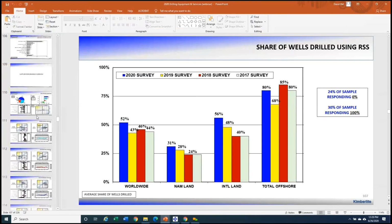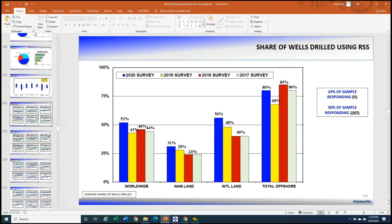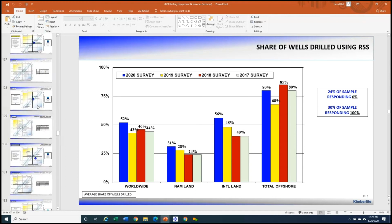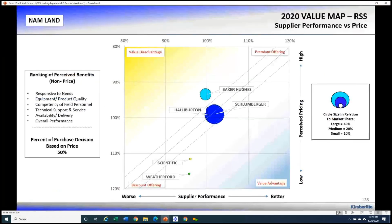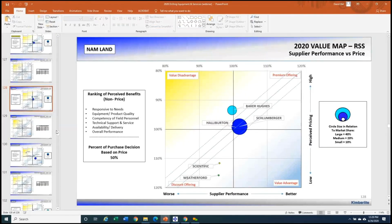When you move to the value map for rotary steerable systems and go to the North America land market, what you typically find is that most of the market share continues to be in the hands of Schlumberger and Baker Hughes. Halliburton, Scientific Drilling's Halo system, and Weatherford's Magnus are considered to be acceptable values, but as you can see from the performance profiles, they're still trying to work out some of the kinks and improve the reliability.